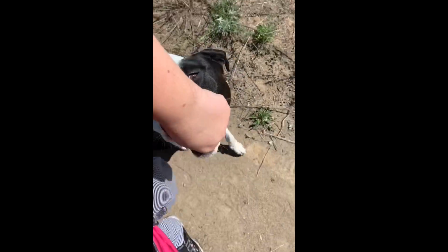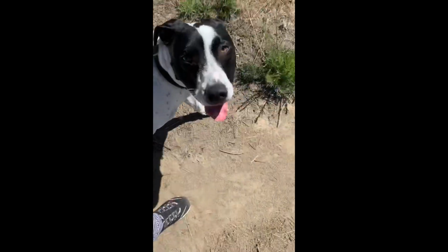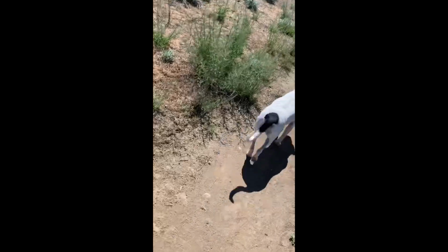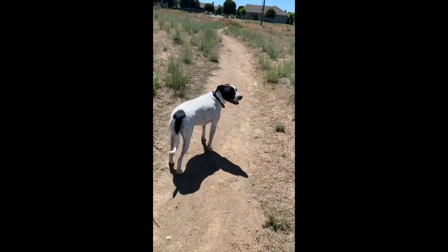What I'm gonna do is just, he's next to me walking, and when you first start this, you want to take 2 steps, give him a treat. 2 steps, give him a treat. Okay, go play. Now, you want to repeat this over and over and over.